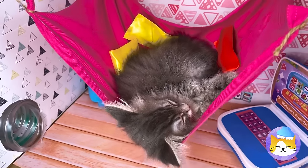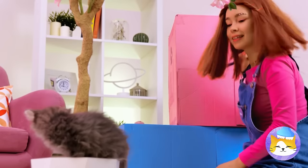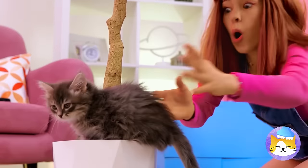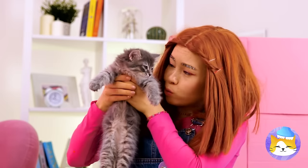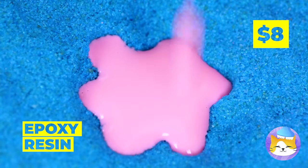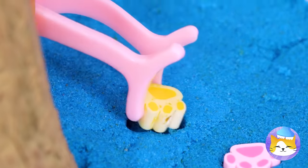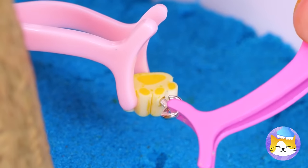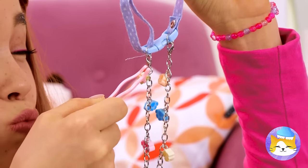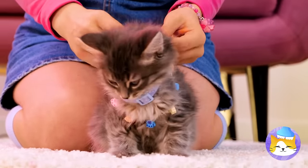Such a bright, sunny day for napping. Hey, be careful on top of that. Even if you can land on your feet. Let's have fun with these paw prints. Add epoxy resin. Decorate any way you want, and then add them on a chain. It's a friendship bracelet. Well, a necklace at his size.